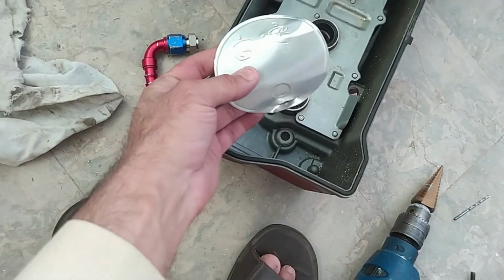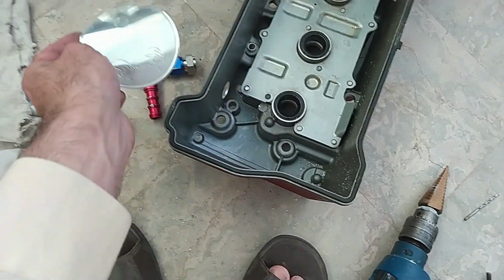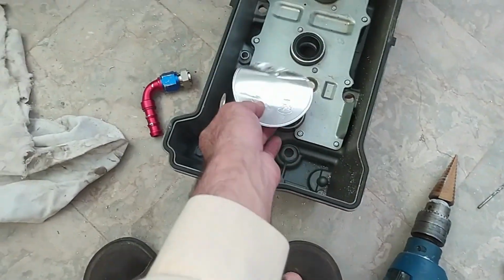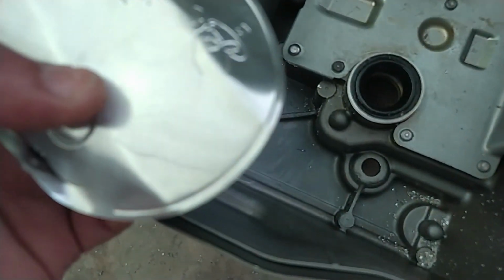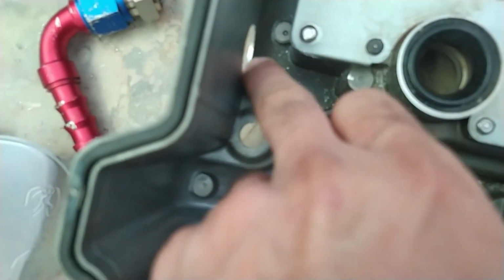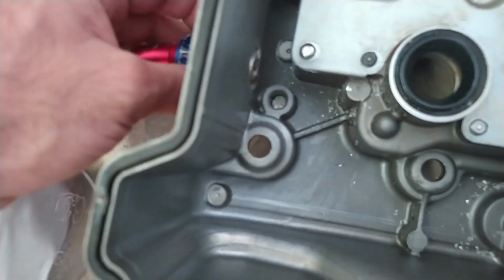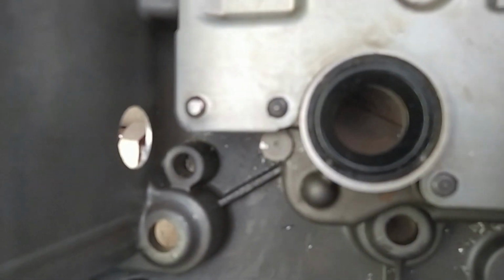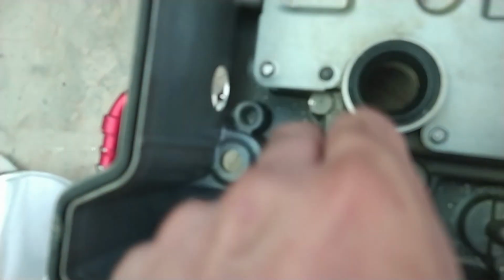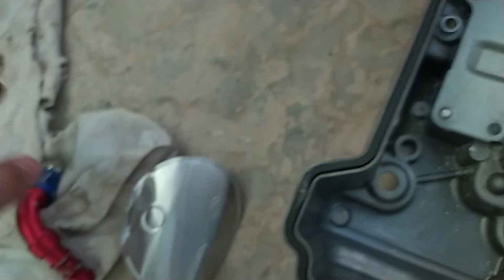This is an aluminum can lid, just for the template. Okay, I will cut it, then make a slight baffle, and then we will make some metal strip and weld it here. The purpose of that little baffle is that oil does not go directly into this. It is not being sucked through here. Instead it has some resistance so that excessive oil can be prevented from going into the catch can.